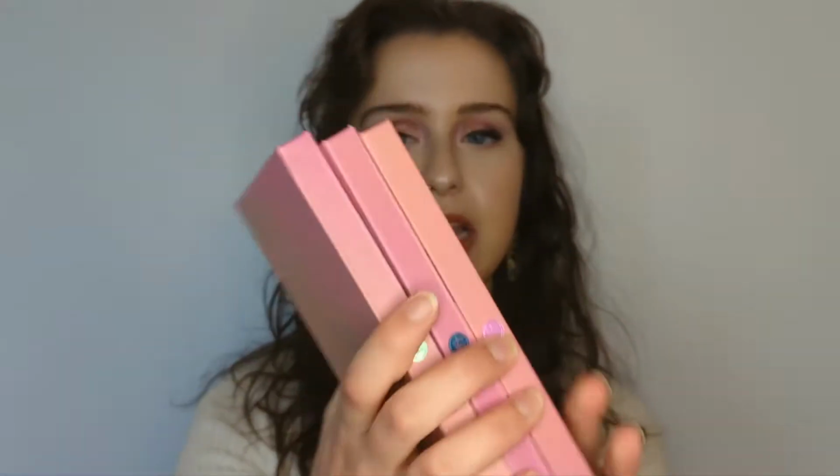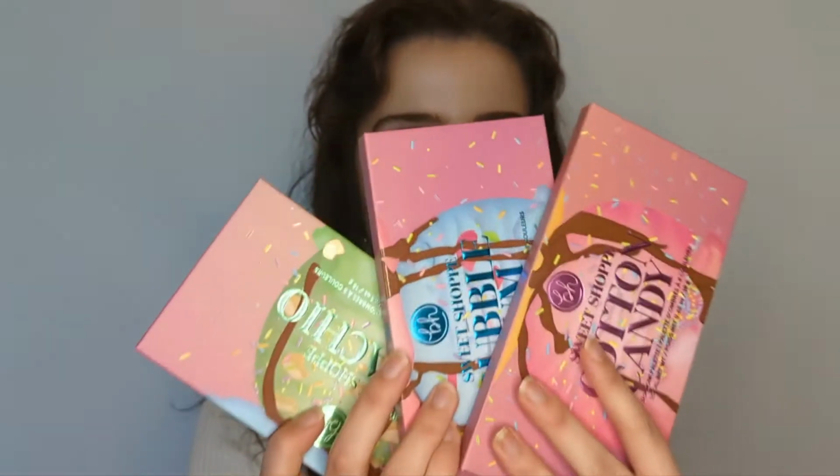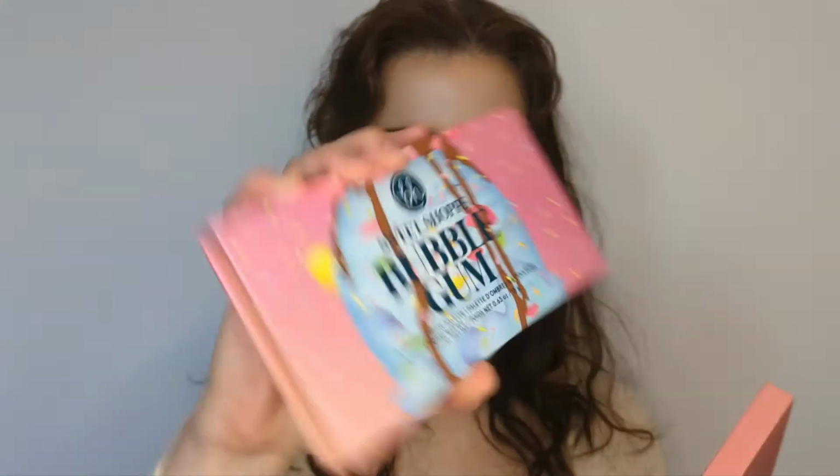All right, so this question I'm kind of cheating on because I have 3 palettes, but they're a part of a series, so, you know, don't shame me for this. And this is not a favorite, but can't get rid of, and I'm going to go for these 3 palettes. These are my Sweet Shoppe palettes from BH Cosmetics. I have the Cotton Candy, the Bubblegum, and the Pistachio palettes.